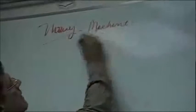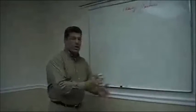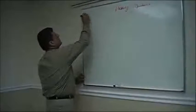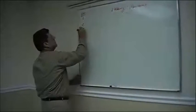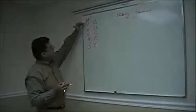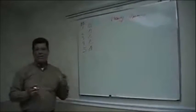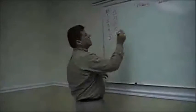Let me write that down here. It's the money machine. Now, the way that this works is we're going to buy bank-owned properties. What this represents over here is the years that we are acquiring properties, and this little structure that I'm putting up here represents a house. So in year 1 through 5, we're going to buy one house each year from a bank, and we're going to show you how to do that.